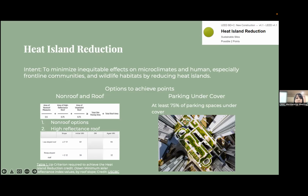in the solution. To earn the 2 points in the credit, projects can choose non-roof or roof measures and use any combination of non-roof and roof measures or parking under cover. Examples of non-roof and roof measures include installing plants to provide shade over paving areas, providing shade with energy generation structures such as solar thermal collectors, photovoltaics, or wind turbines, using paving materials with high solar reflectance value, or using an open grid pavement system and high reflectance roofs. Many projects have achieved this credit with an achievement rate of over 70%, and some will be highlighted later in this presentation.